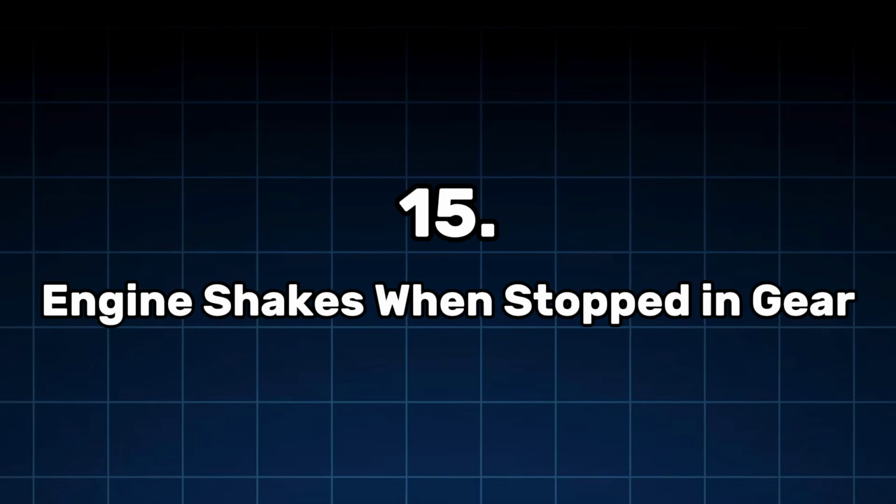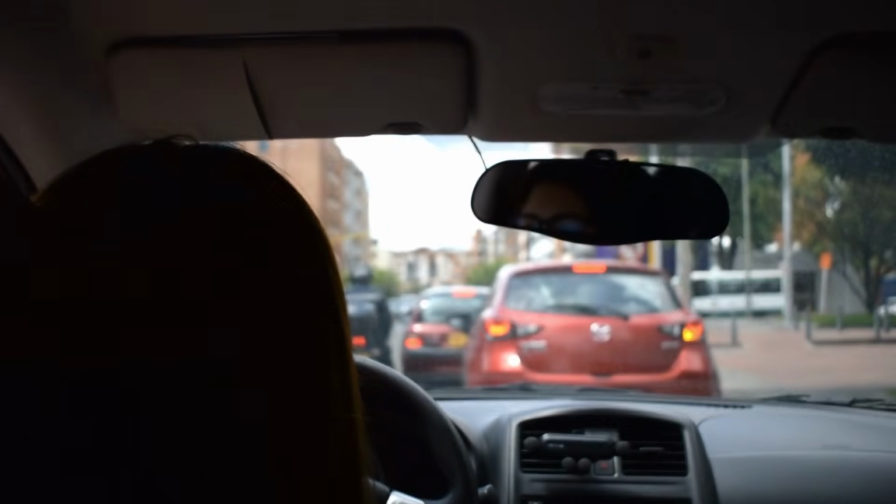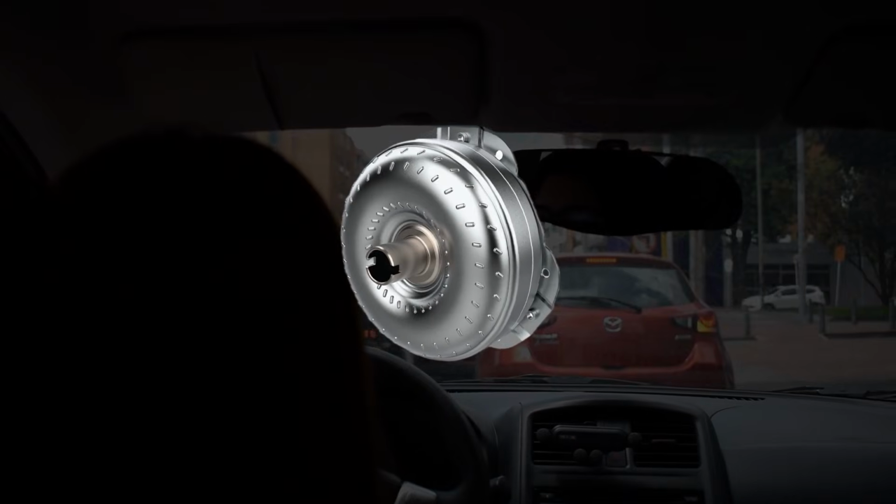15. Engine shakes when stopped in gear. When you're stopped at a red light with your foot on the brake and the car in drive, everything should feel smooth and steady. But if you notice weird shaking or rough vibration specifically when you're in gear, a shift solenoid problem might be affecting another part called the torque converter.